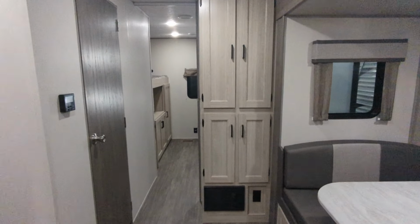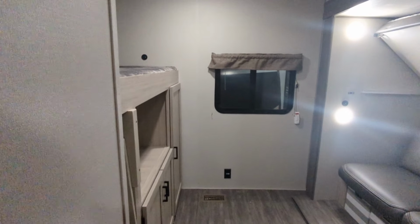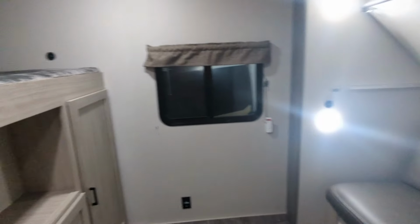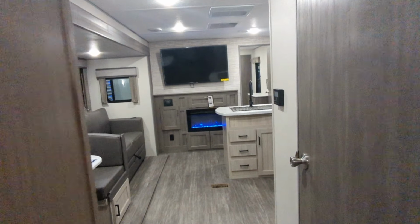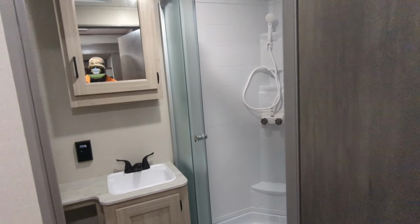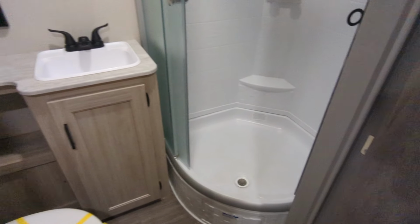Now, a lot of these is going to have kind of the same floor plan, I guess you could say. Because this is just like the other one. Back room. Living room. Fireplace. Bathroom. But this one doesn't have the entrance door.